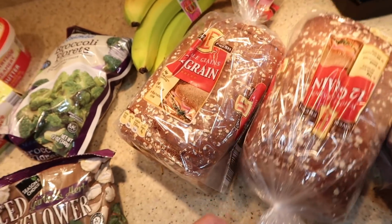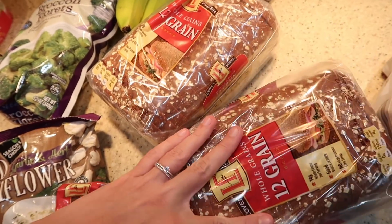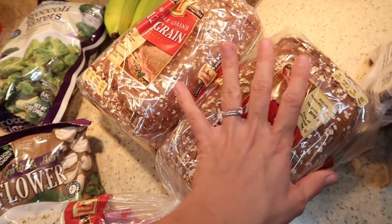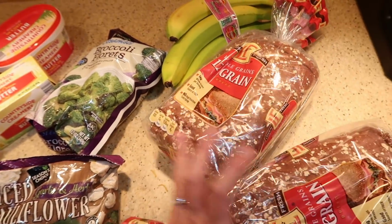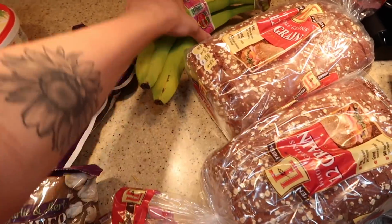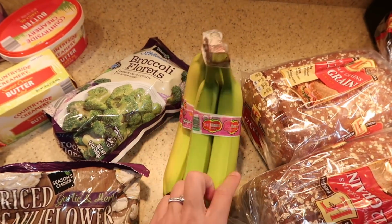I always get two breads. We go through bread really fast. This is one of my favorites. I really like this brand, but I always get two of those as well as eggs, because every morning I have eggs and toast for breakfast. And then I just got some bananas.